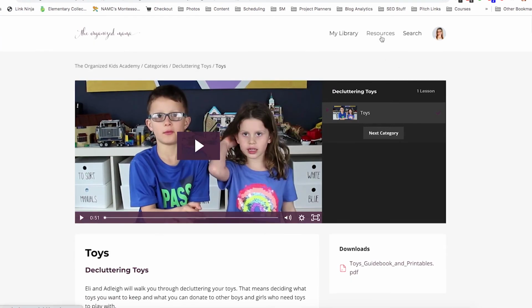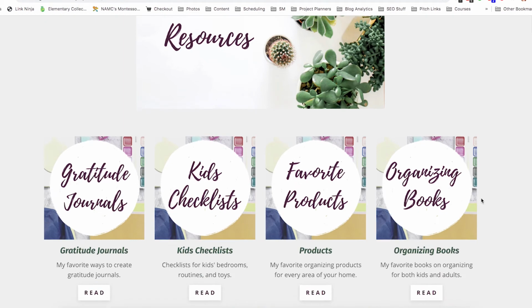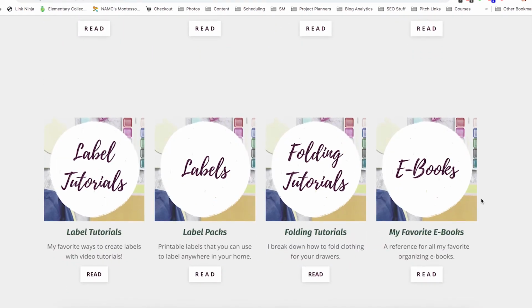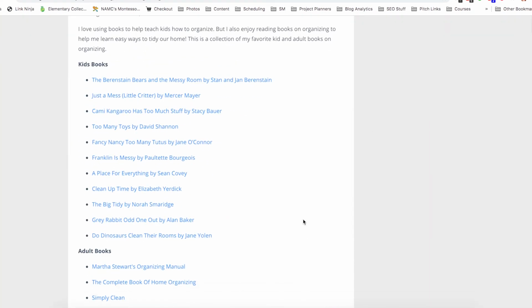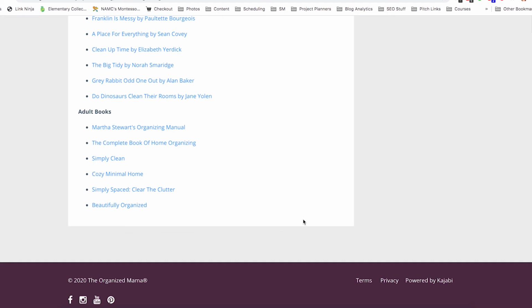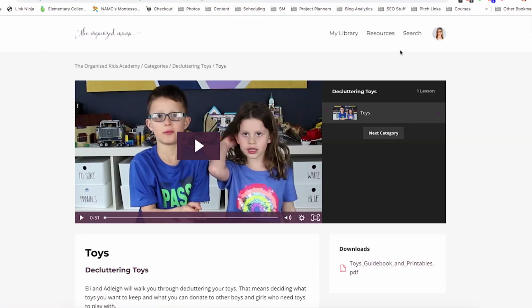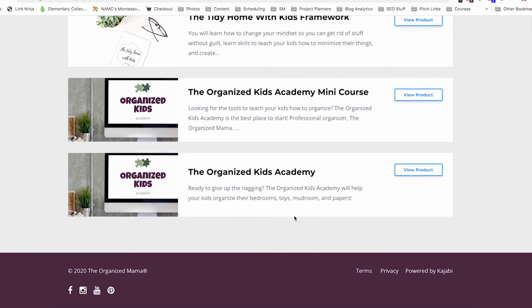I also have a resource section where you can click on and get a bunch of resources for a bunch of different things, like organizing books, labels, kids' checklists. Just click on that link and you'll see the books or the products that I love and use and recommend. Then if you go to my library, you can see all of the products that you have purchased. This is where you can find all of the videos for the Organized Kids Academy.